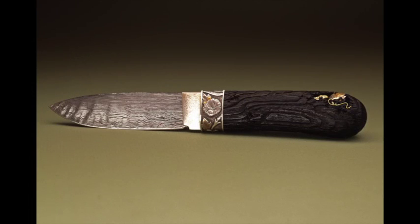This is my favorite Kelso fog. Fog Kelso. Love that spirit pattern.